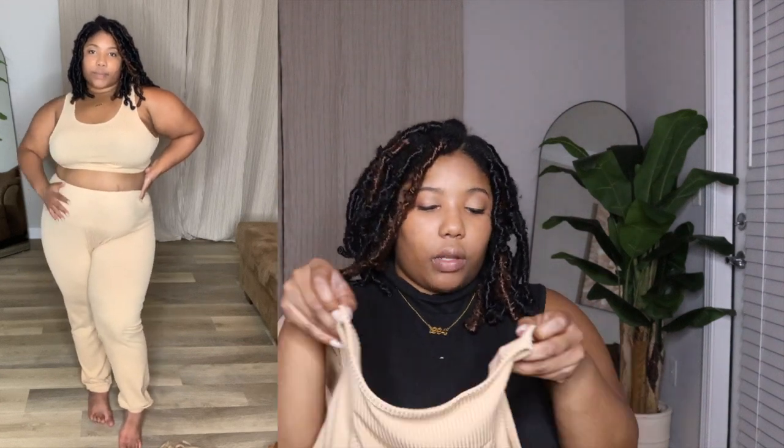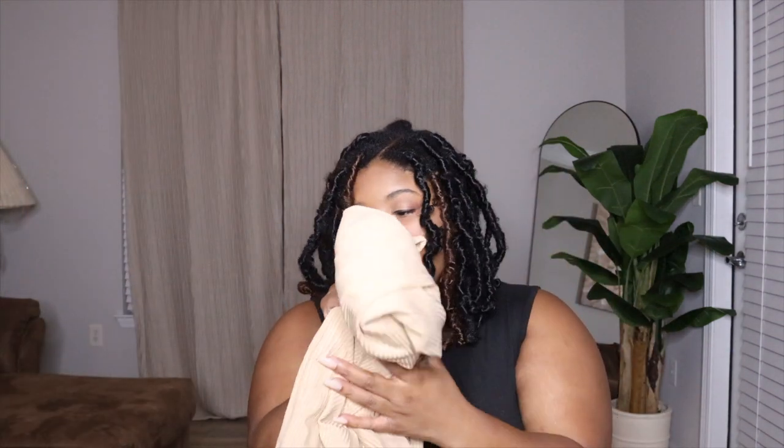So if y'all are looking for some cute loungewear but don't have the Skims budget, honey, this is definitely a look right here. I would definitely highly recommend that, okay? Because you still want to give yourself a vibe. I really have been trying to focus on making myself feel good. And I just wanted to do this not only to show y'all some really cute pieces from Shein from the loungewear section, but also for myself to be like, yeah, you still a baddie in the house.